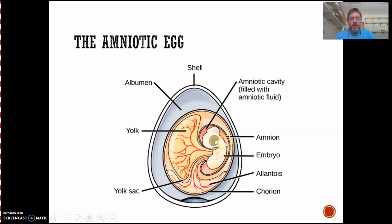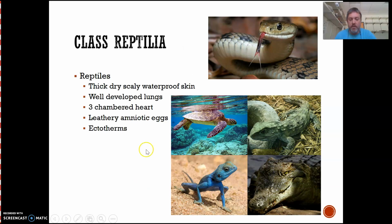So what you have is your embryo. There is a yolk to provide food for it. There is fluid surrounding it to protect it and keep it from dehydrating. So what this allows is for all the amniotic animals to live in places away from the water, right? They can live in dry environments because they don't have to worry about their eggs drying out.